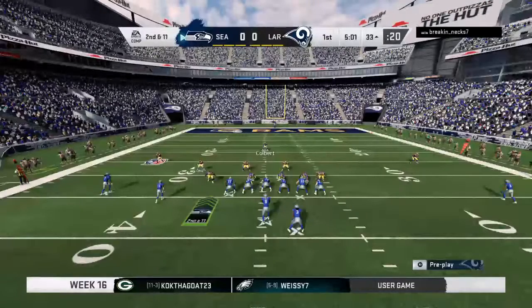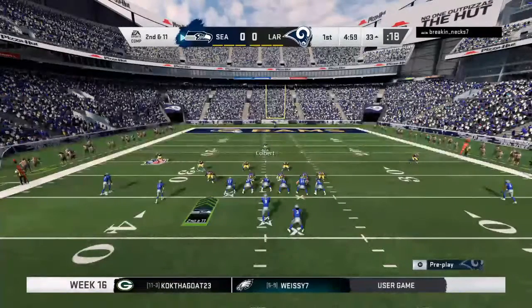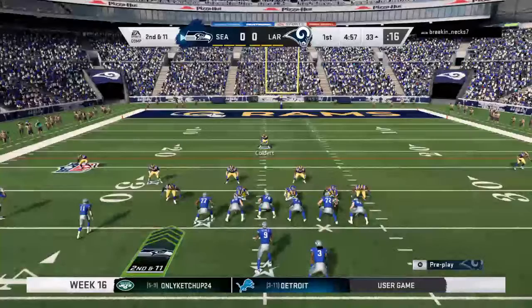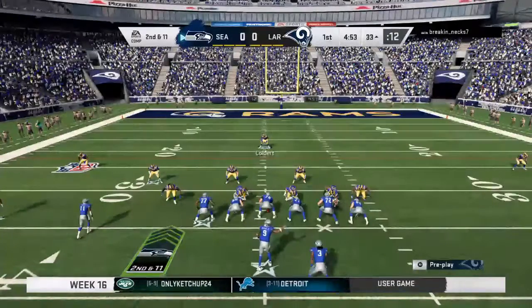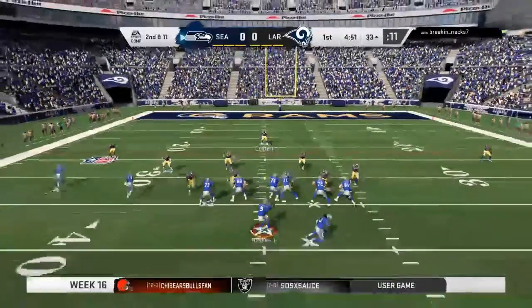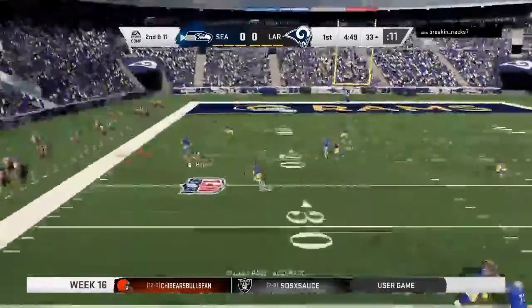56. What's the curl? What's the curl? 56. The mark. Check 56. On 2nd and 11 now.